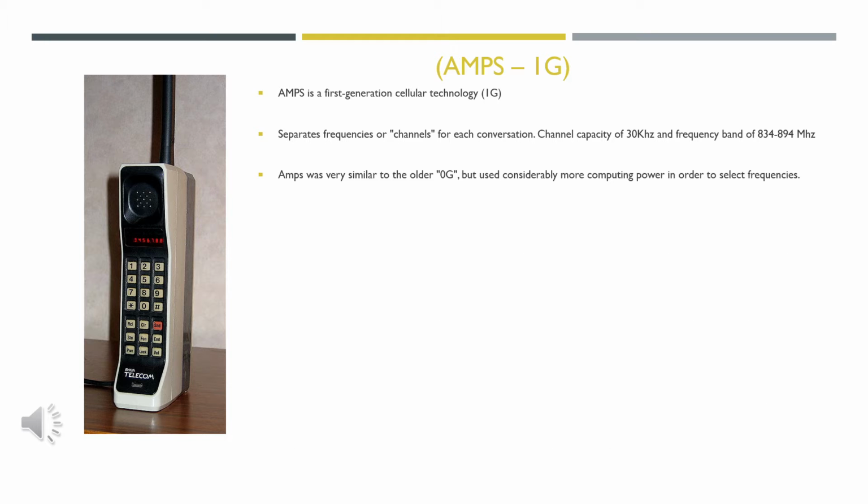AMPS was very similar to the older 0G, but used more computing power in order to select frequencies. It employed analog radio signals and remained the telecommunications standard until the advent of 2G.